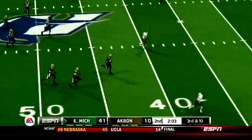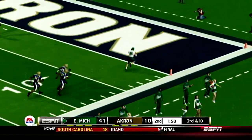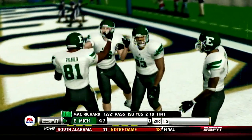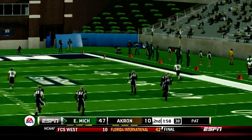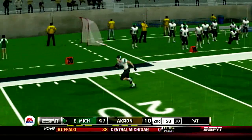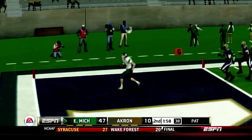He goes downtown. On the reception, look out. Nobody there. And he's all the way in for the touchdown. They had a tough time defending that one. Well, Brad, one of the things with this defense is you leave yourself vulnerable in one-on-one coverage. Great throw by the quarterback and great speed by the receiver. And doesn't it always seem like he just finds a way to get open?